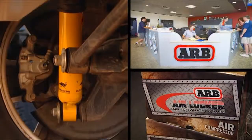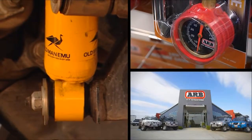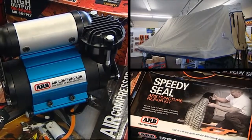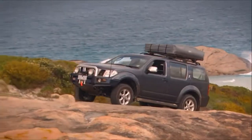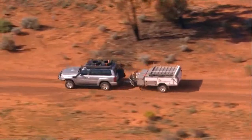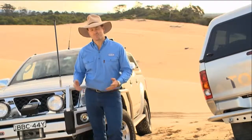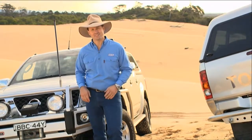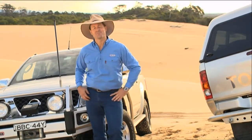Old Man Emu is a part of ARB 4x4 Accessories, Australia's largest manufacturer and distributor of 4x4 accessories. With stores and stockists in most regional towns, you can get the best advice and 4x4 equipment for your vehicle right across the country. So if you're going to head off-road, be it for touring, work or weekend camping, and you want a great suspension system designed right here in Australia for our unique terrain, talk to an Old Man Emu specialist. Like me, you'll be amazed by the improvements in ride, handling, load carrying and control, even in the toughest of outback terrain.